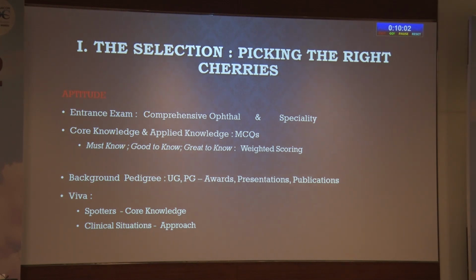And it's best to do it in an objective way with MCQs, but you can also have reasoning kind of questions. And when you have that kind of an exam format, you need to have a must-know category, a good to know category, and then the great to know category. And it's ideal when you're doing this to have a weighted scoring where there is more negative marking for those who miss out on the must know. So, you don't want somebody to know fantastic trivia but not know the essentials.